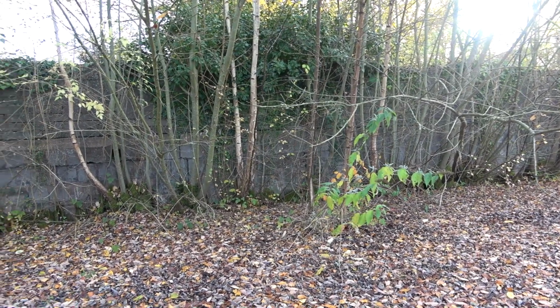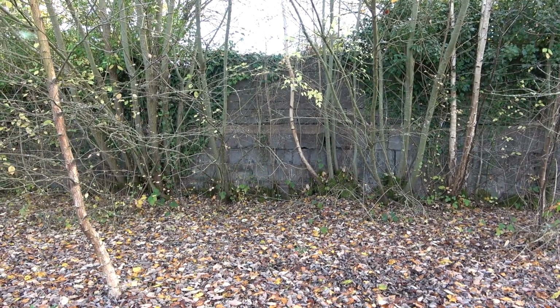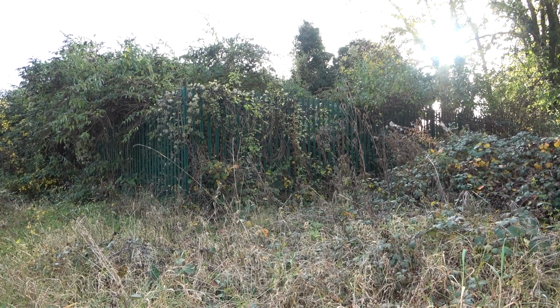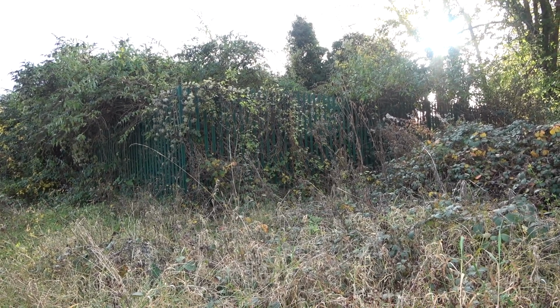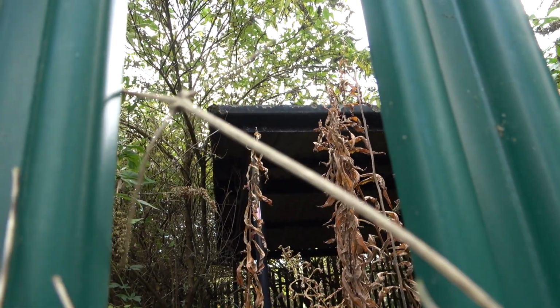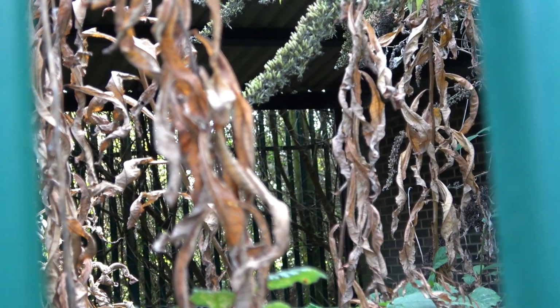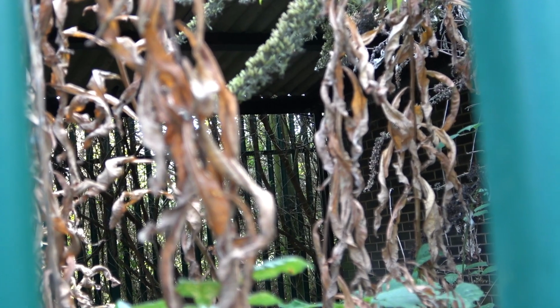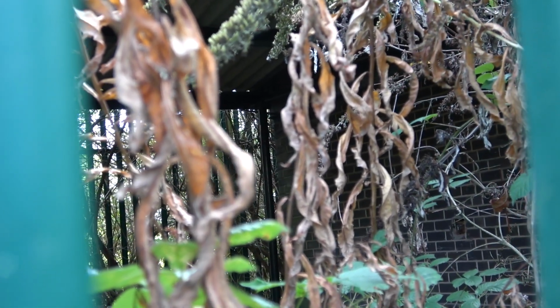A rather fine wall on our left. Fenced off there is a building of sorts. I think it's very substantial. What then is that? No, not that, that's a weed. Some sort of station building, gotta be. Some brickwork there you can just make out.